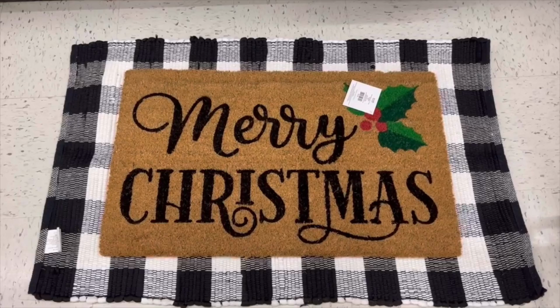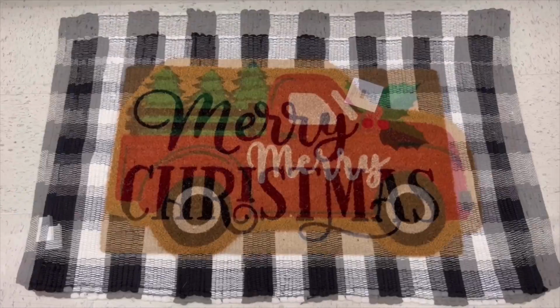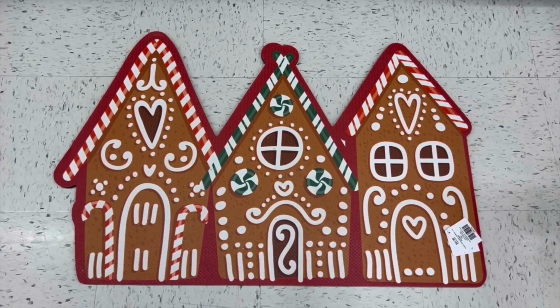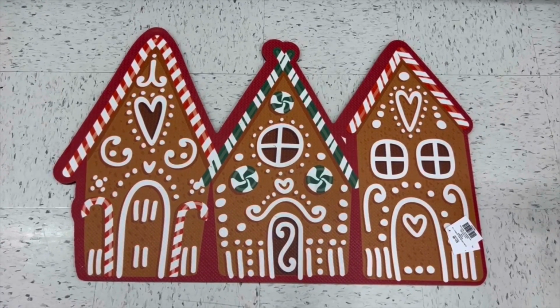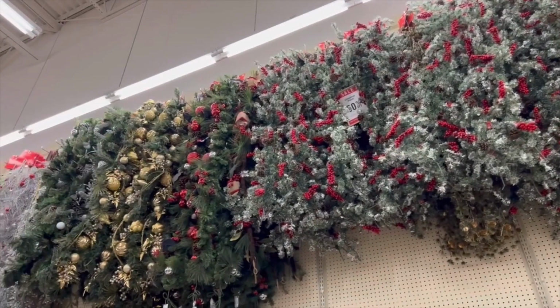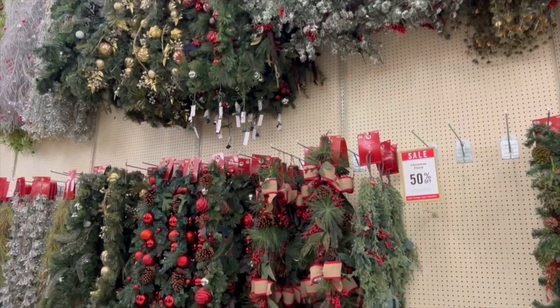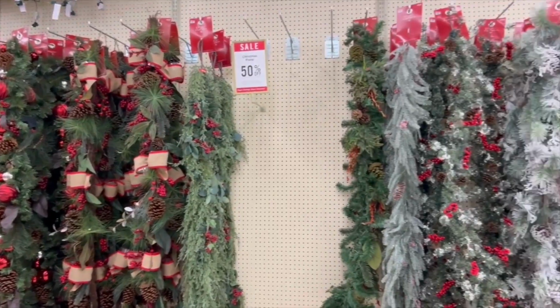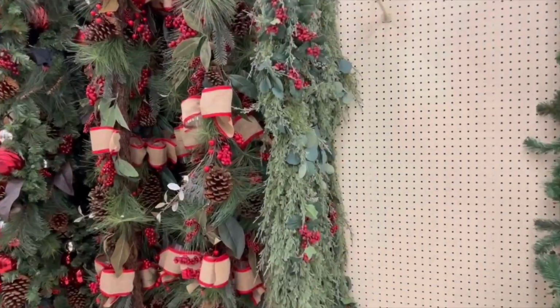Love that black and white buffalo check. And how adorable is this one? You could even mount that to the wall. Now let's take a look at some of their garland. Admittedly, they didn't have it all out. They were right in the middle of stocking it as I was there. But I wanted to give you a closer look of what they had on the floor at the moment.